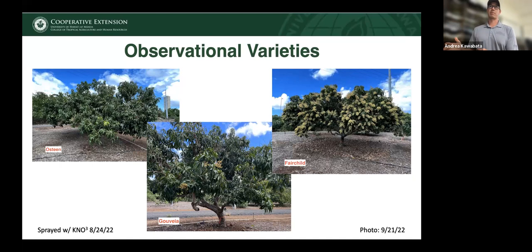technique for this method. The other is, if you did have poor fruit set, you can still come back in and spray the potassium nitrate to increase that flower production for the rest of the tree. Some of the trees that we sprayed just had poor flower set. So we came in and sprayed just to see what would happen. And they'll initiate more flower, even if they put out flower previously.